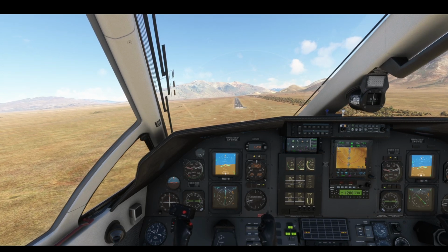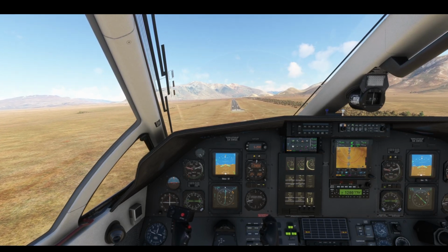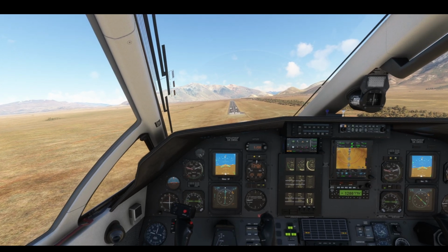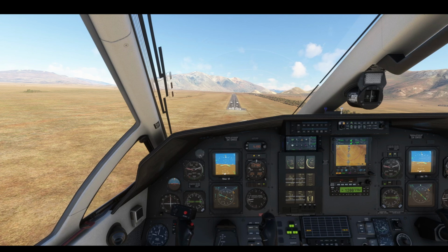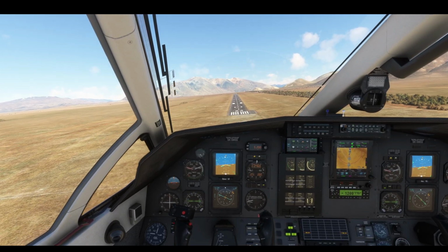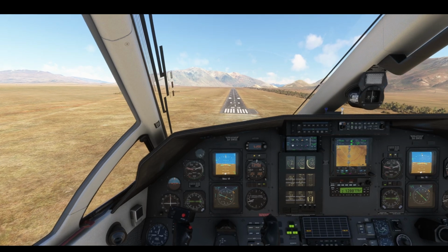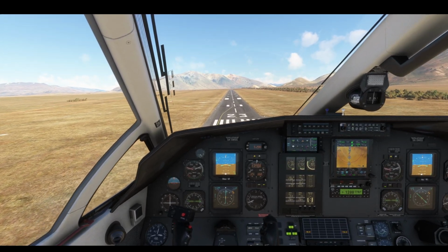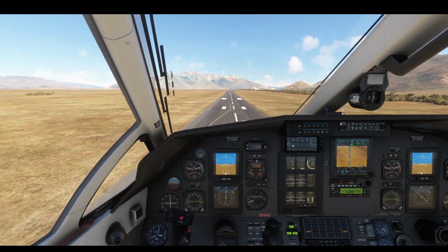Interesting having these sets of trees right next to the airport. It's different. A little high, it's okay. Easing off on the throttles.